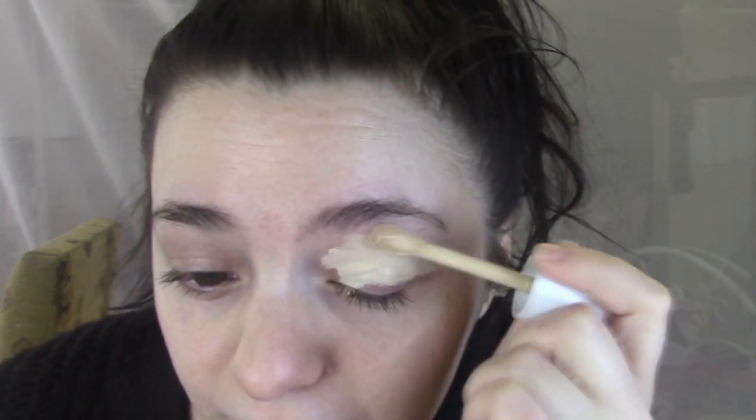So with that in mind, I'm literally just going to grab the first thing that's in the makeup drawers in front of me. I'm going to use the Makeup Obsession Mega Concealer in 03. I think this should work pretty well to prime my eyes. I will just smother a load of this on my eyelids.